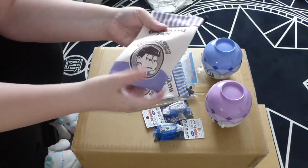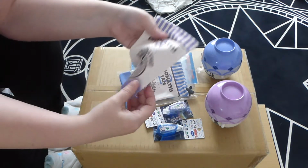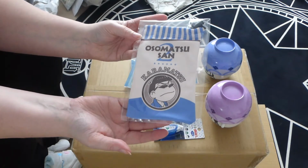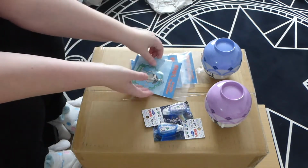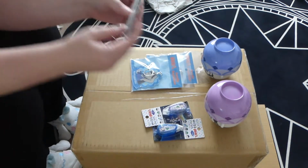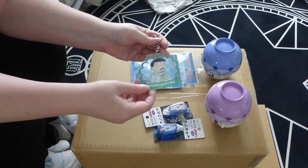Phone socks. Feel really nice as well, actually. They're like pear skin. Aww. Ooh, feels nice. Oh, look at that. Look at that picture. That's a good one. Okay, we got one Choromatsu, because I really liked this picture that they've used for this keyring. Looks funny. Oh, look at it.